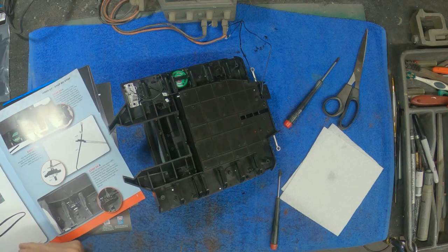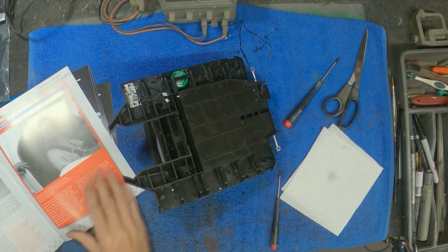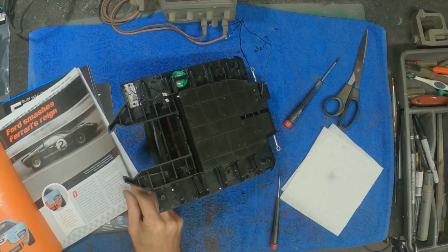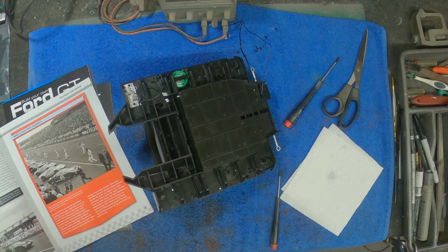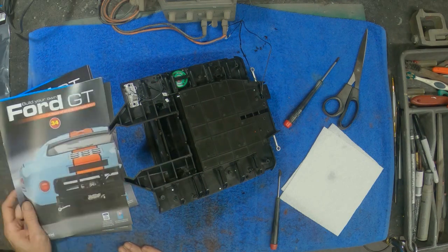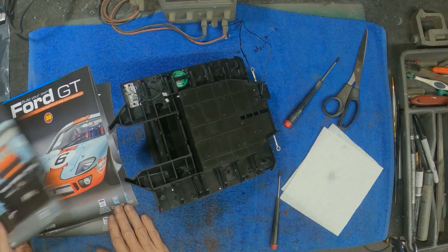I took a little peek ahead here, and it looks like we're putting in a whole bunch of wires, but there's the great Ken Miles right there. Pretty cool. A whole bunch of historical information in these books, guys. Definitely a treasure trove. I'll be reading through every page at some point in the future after we collect all of them.